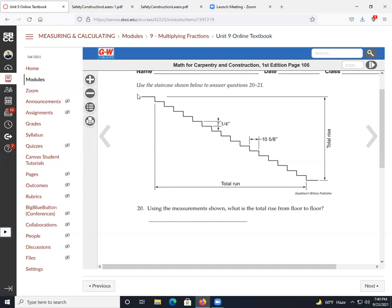17 over 1 times 7 1/4. 7 1/4 turned into a fraction. 4 times 7 is 28, plus the 1 is 29. So 29 quarters. And can we cancel anything out? 4 does not go into 17 at all. No multiples go into that, nothing. So we got to do it the hard way. 1 times 4 is 4.